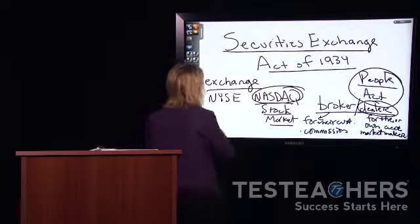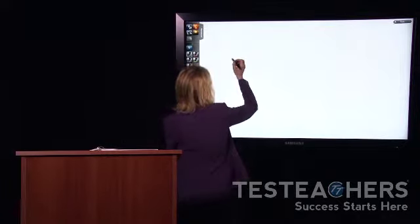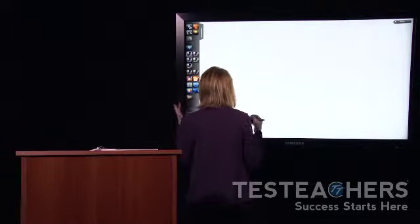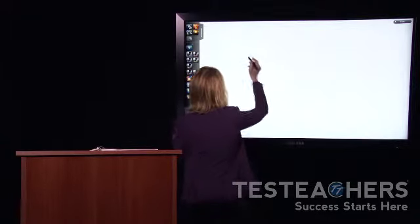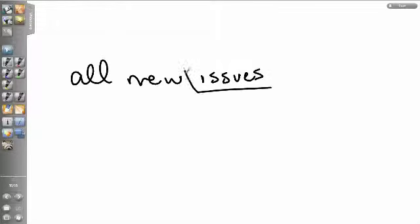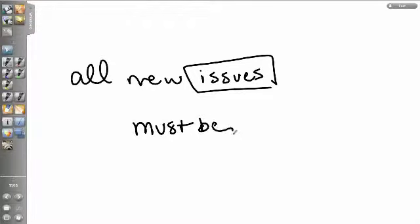Now, I want to kind of expand on that for a second here and show you something. So that was just the definition found in the Securities Exchange Act of 1934. And then all new issues, so when a share is brand new, all new issues, as a general rule, must be registered.